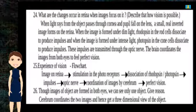Next question is, what are the changes that occur in retina when images focus on it? Describe how vision is possible. Light rays from the object pass through cornea and pupil and fall on the lens. A small, real, inverted image forms on the retina.